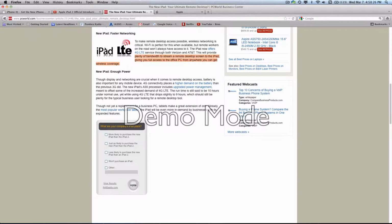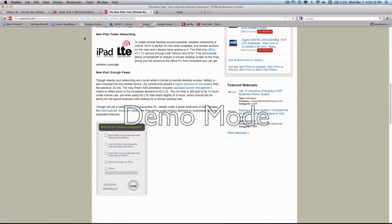People would have thought, well, knowing Apple, they want battery life. They won't sacrifice battery life for anything. So, battery life, they still have it now, and they still have 4G LTE, even though people were very skeptical of something that had such a big energy drain coming to the iPad 3 or iPad 2S.